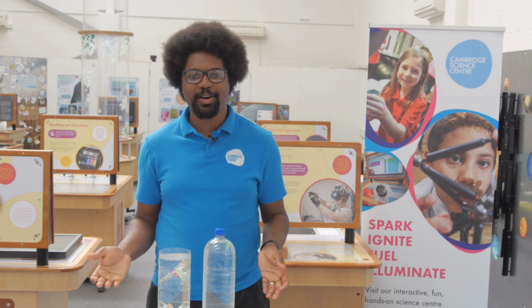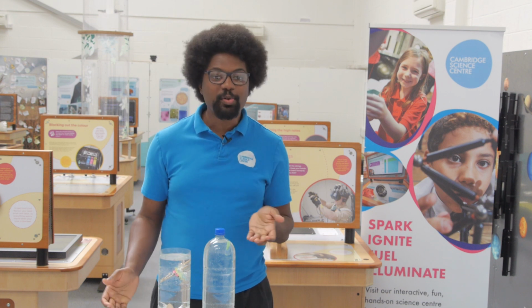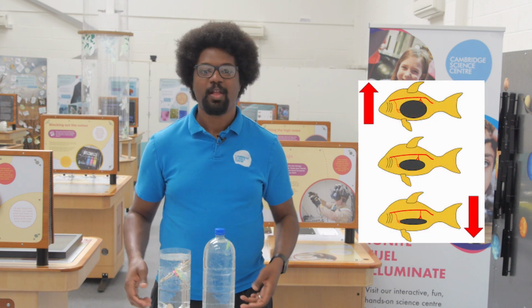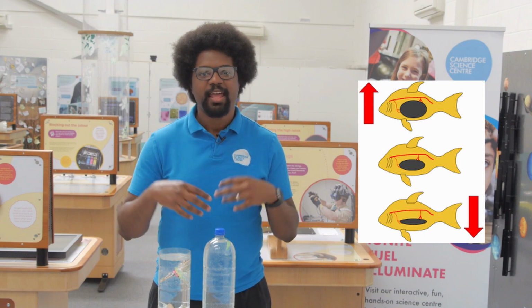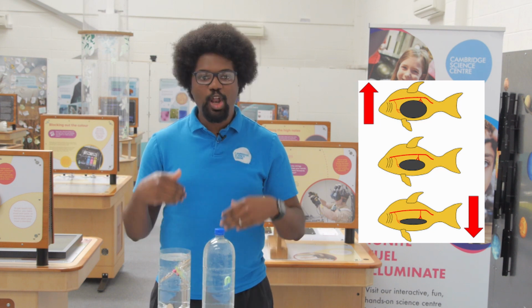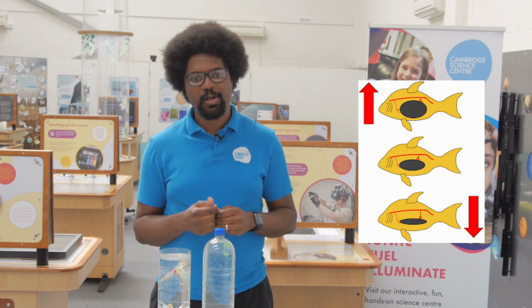It might sound odd, but fish have to think about density too. Most bony fish have an organ called a swim bladder, which allows them to float and sink. The swim bladder is full of gas and has a flexible wall. If the fish wants to dive downwards, it simply squeezes the wall of its swim bladder, lowering its density, and it does the reverse to allow it to float again.